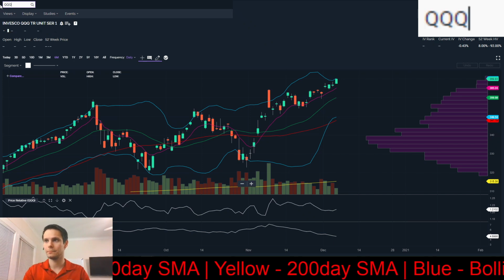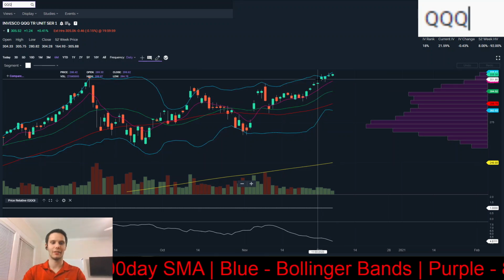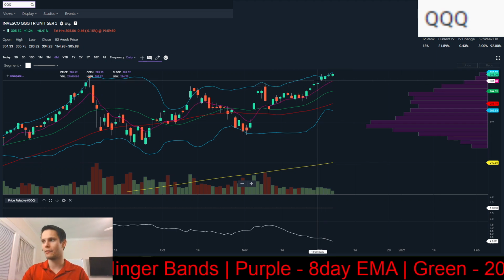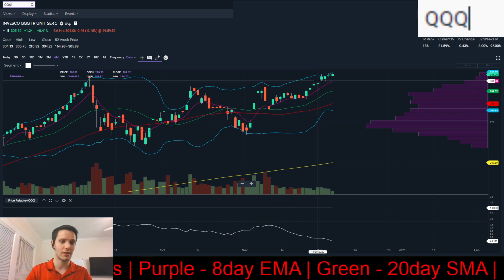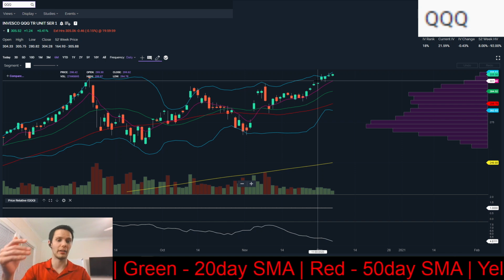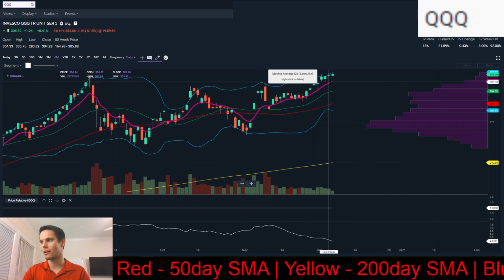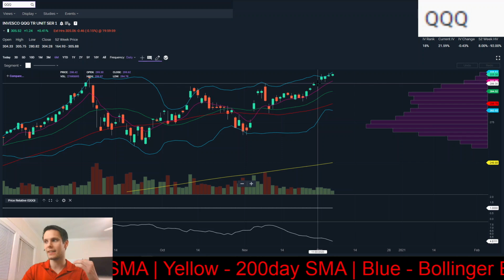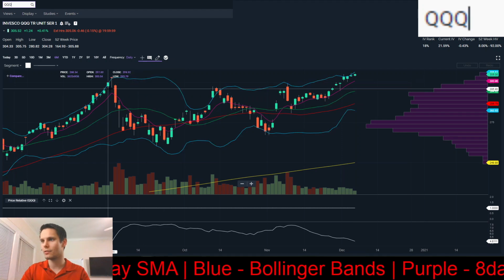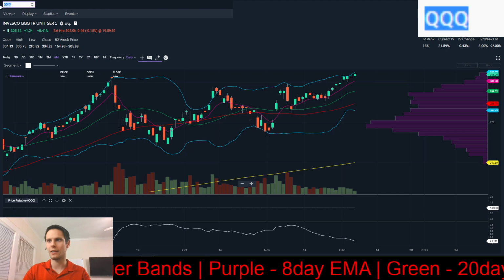Let's go QQQ. Similar story. You could see this long lower wick, similar to the S&P 500. If you were trading on Monday, a lot of the growth stocks tanked in the first 30 minutes. I got stopped out of some, and then they just rallied right back the rest of the day. So that was a tough trading day, but hopefully not all of your positions got stopped out, because we did rally on that day, and that set up the rest of the week to run. Let's see, is this at new highs now? So 303.50, 305, so at new highs.